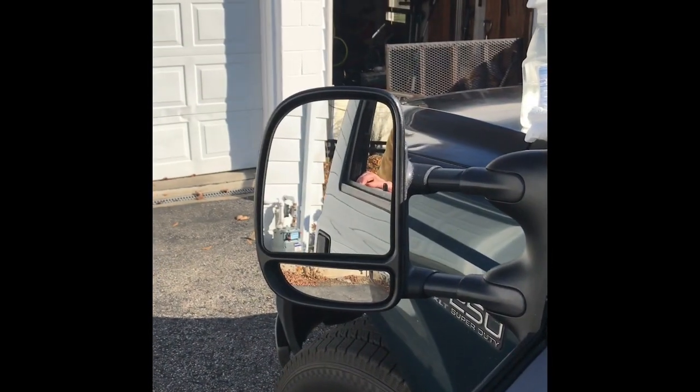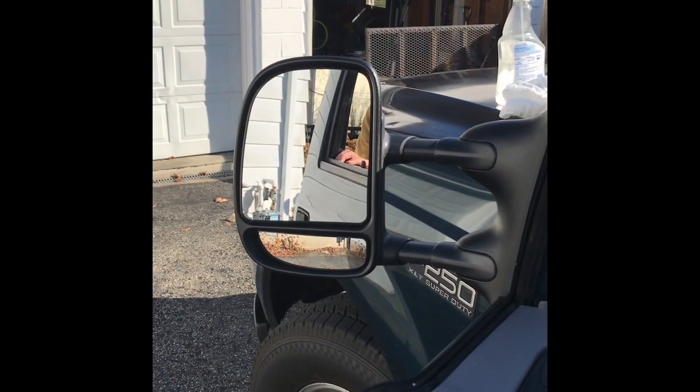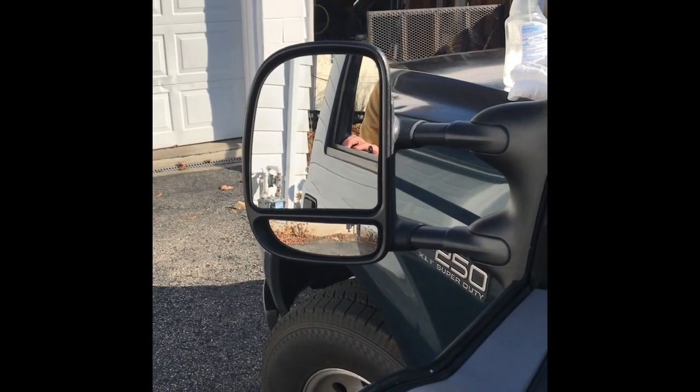So there you go. Pretty easy task if you guys have a truck like this and you want to tackle it, or probably any truck for that matter. Probably a pretty easy repair.